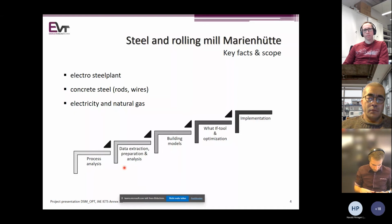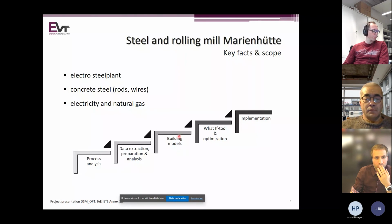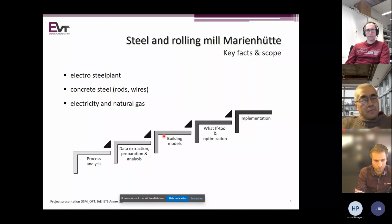After finishing the data preparation, we are right now fully into data analysis, which we will hopefully finish in the next few weeks. And then we will start to build our models. These process models should be able to live forecast the energy demand for a certain time horizon based on the production program. And these models are the base for the subsequent development of an interactive what-if tool and the optimization. The last part in this project will be the implementation of our findings at the industrial site.